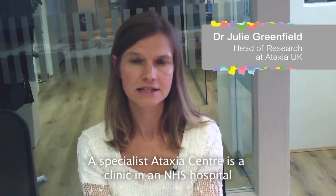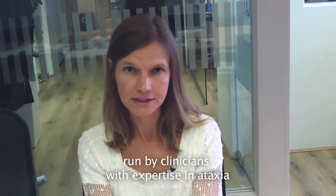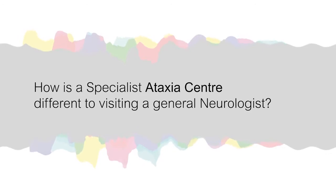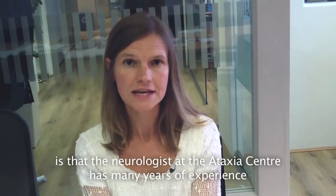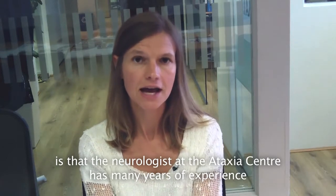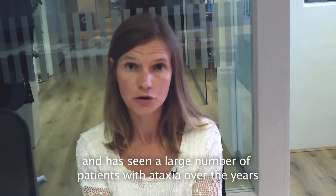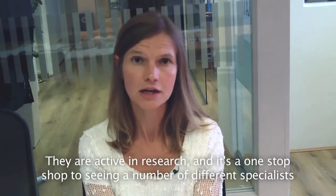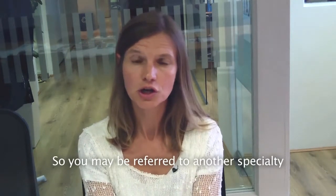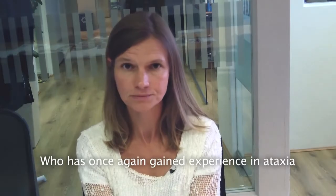A specialist ataxia centre is a clinic in an NHS hospital run by clinicians with expertise in ataxia. The main difference to an ataxia centre from visiting a general neurologist is that the neurologist at the ataxia centre has many years' experience and has seen a large number of patients with ataxia over the years. They are active in research, and it's a one-stop shop to seeing a number of different specialists. So you may be referred to another specialty which, once again, has gained experience in ataxia.